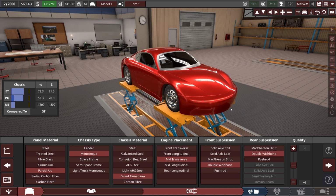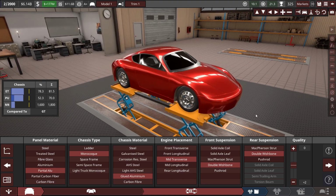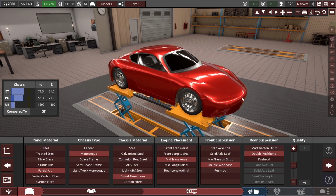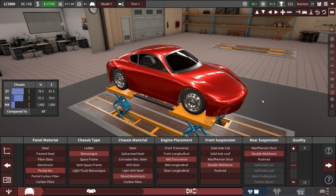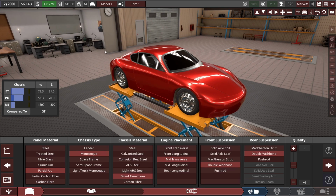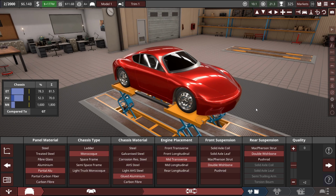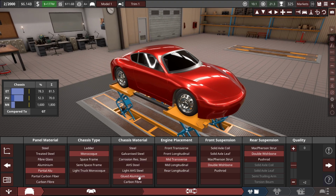But yeah, this will be the platform that we'll be working with. It does look a lot like a Porsche, and I will make sure that when I actually design this car that it does not look like a Porsche. But we don't have any good alternatives for a sports car in this time period, which is quite annoying. But yeah, we're going to go with pretty much just what we've been doing before, apart from we're going to switch from steel to glued aluminium for the chassis material, so this could be very interesting. I'm very much looking forward to seeing what this will turn out to be.